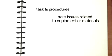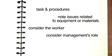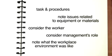Start with the task and procedures being used at the time. Note any issues related to the equipment or materials being used. Consider the worker, not to place blame, but to see what factors contributed to the incident. Consider management's role. For example, if they were ensuring all safety procedures were being followed properly at the time, note what the workplace environment was like, and if something in particular changed, contributing to the incident.